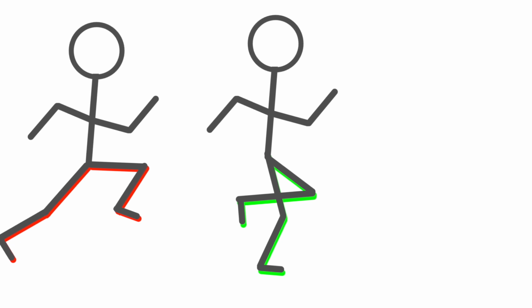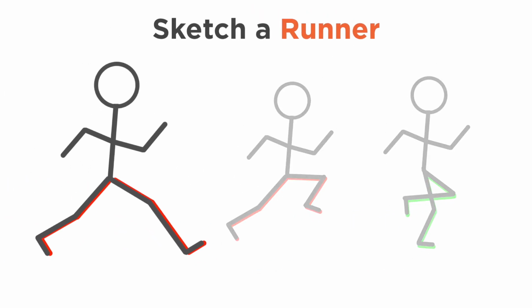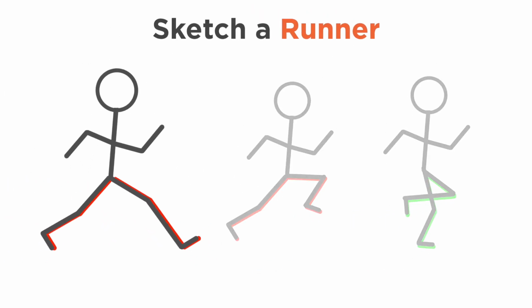So you're here to learn how to be a better runner, right? Well, before we start, let me ask you a few questions. If I asked you to sketch a runner, would you draw one that looked more like this, or this? Most people we ask draw one like this. Why is this the image we have stuck in our head?